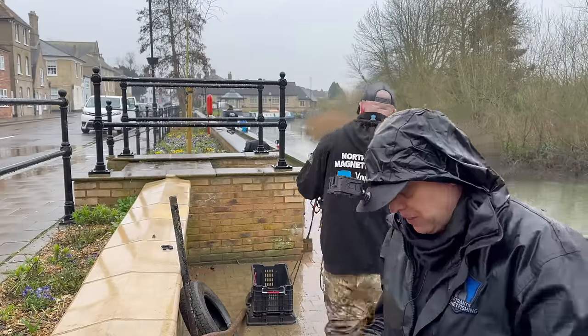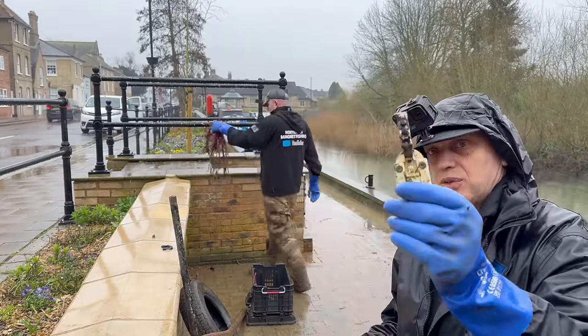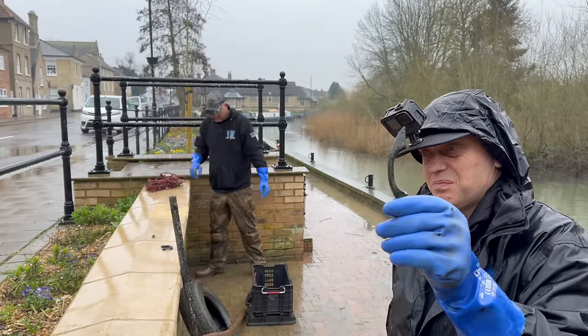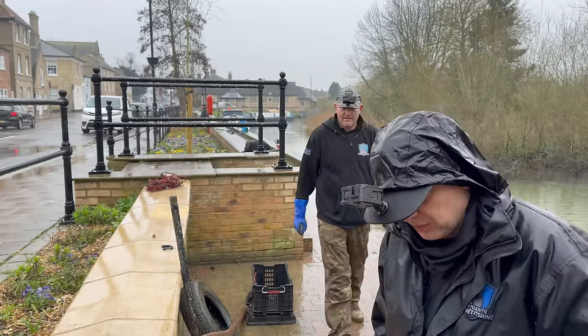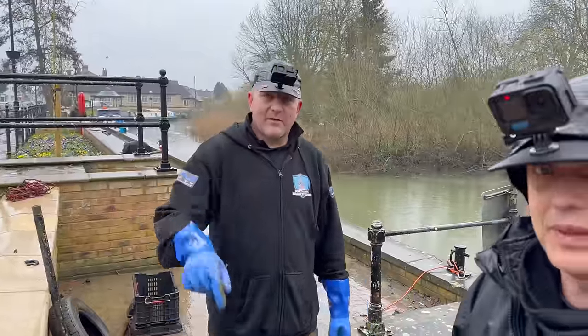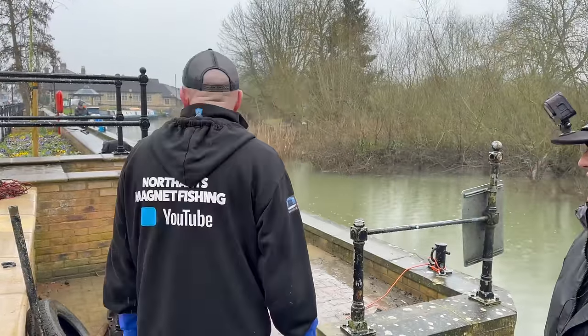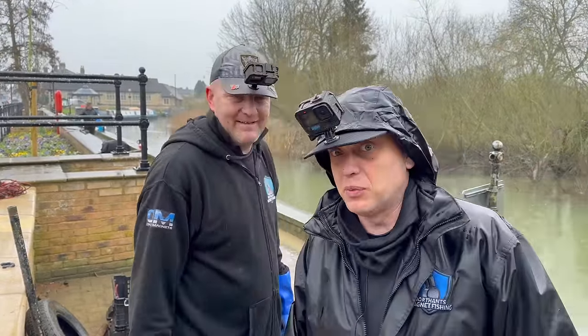I've got a bit of scaffold pipe. I've got a cupboard door hinge, you know, a kitchen one, or a wardrobe, and I've got a handle. So maybe there was a door in there at one point, but it's rotted away. So if there's anyone in St Ives that wants to go out magnet fishing, I've left that magnet and rope on the wall. By the time the video comes out, somebody would have had it.